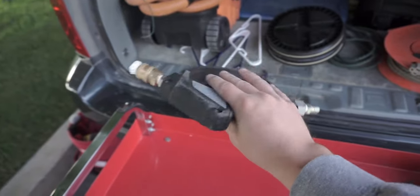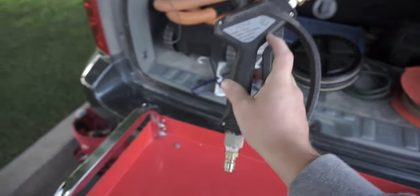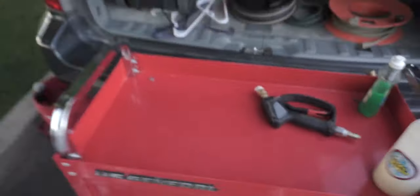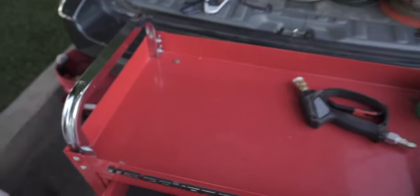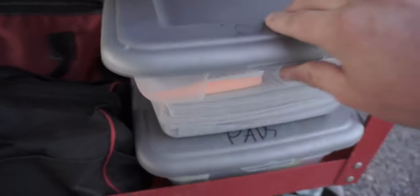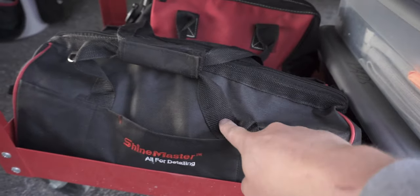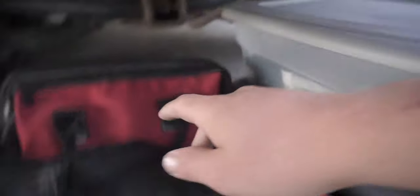Got my pressure washer gun. This is the MTM SGS-28. Really, really like it. It's got the swivel head on it. I got my detail cart with the drawer, some accessories in the drawer. I've got my coatings bin with all our coating stuff in it, my pads for polishing. We've got our polishers in here, polishes in here. We've got all of our chemicals. This is our chemical bin.